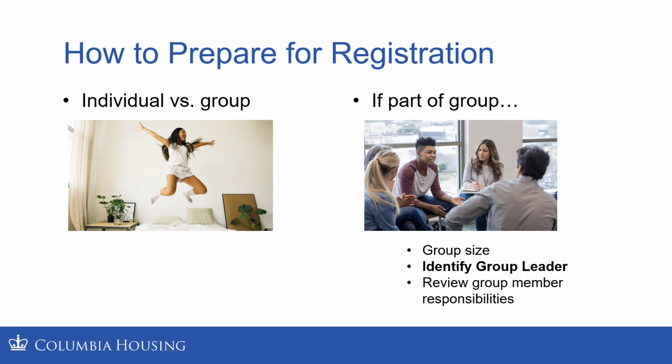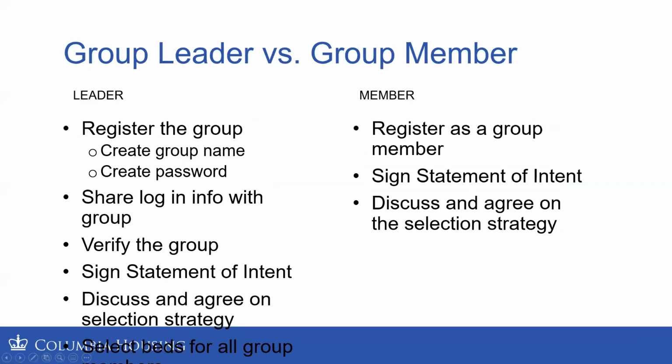And just to break down what that looks like in terms of a group leader versus a group member. A group leader is one of the most important people in your group, obviously, because they're the one that will create the group name, create the password. Again, please keep it appropriate as we reserve the right to change the name of the group if it is deemed inappropriate. They will need to share the login information with the rest of the group members and, more importantly, verify the group. Group members and the group leader are unable to sign the statement of intent unless the group has been verified. So please make sure that that step is completed by the leader.